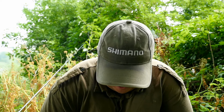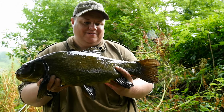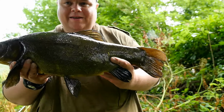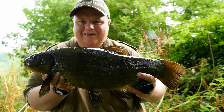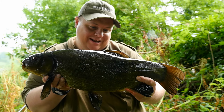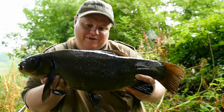Scrap that was. A nice looking, frisky little fellow here. Pretty nice condition apart from a bit of a tatty dorsal. Yeah, very nice. 4 pounds 6 ounces. Really lovely condition. Like all the fish, very dark green due to the weedy and deep nature of this lake. The spot I'm fishing actually shows you what they're feeding on too.